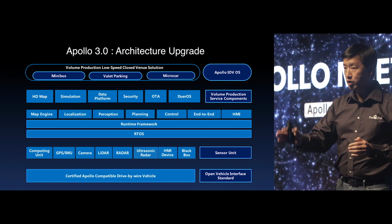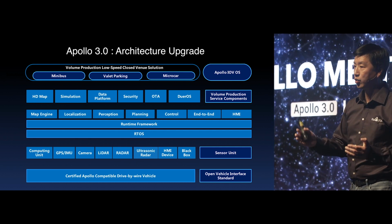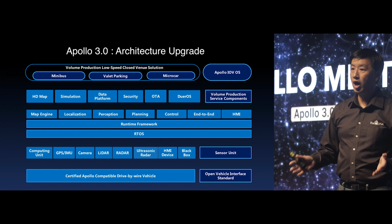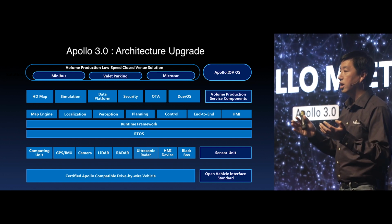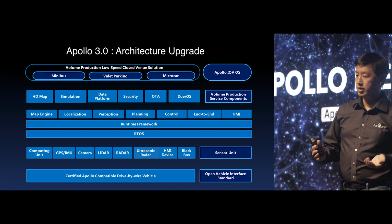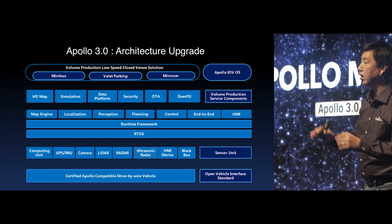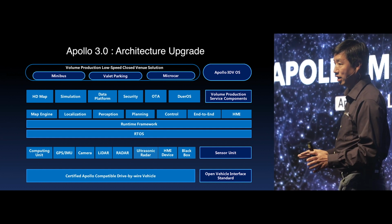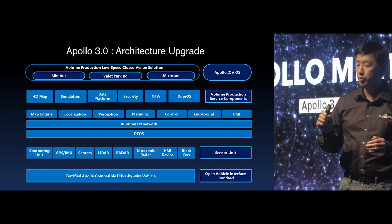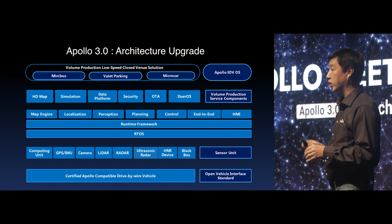And one key reason why Apollo is so popular is because we keep upgrading all the existing modules and all the features, and it's the same for Apollo 3.0. In the open software layer and the cloud service layer, we upgrade many new features and include volume production service components. And on top of it, last but not least, we release the turnkey solution layer, which includes volume production closed-venue solutions, which we will dive into deeper later.